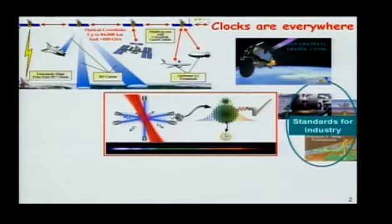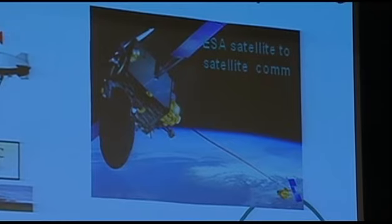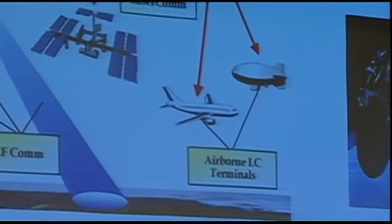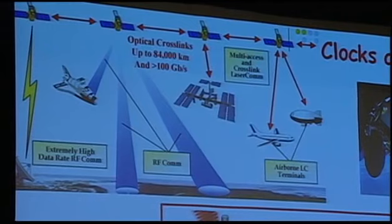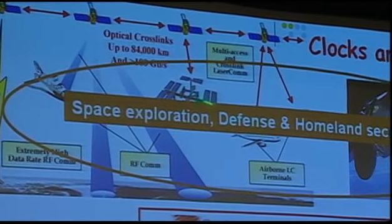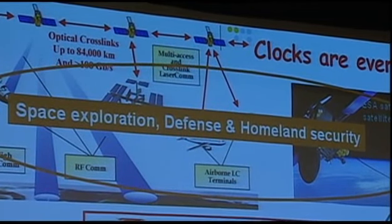Another, perhaps most pervasive use of clocks is in deep space navigation. Suppose you're going to land an unmanned vehicle on the surface of Mars, or you're going to communicate on the global positioning system, where all these satellites are in synchronization with airplanes, with on-ground communication centers, and so on. So it's a great use of clocks for space exploration, for defense and homeland security.